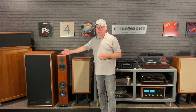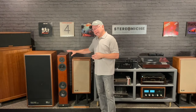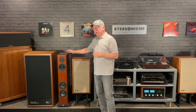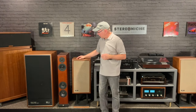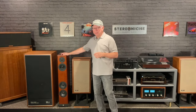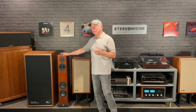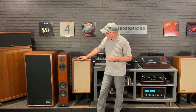Now, the fit and finish on this, I'll tell you, is top notch. This is a very nice speaker. Every detail is precision, all the way around, from the binding post to the drivers to every part of the finish. So that goes, of course, with the MSRP. You are getting something for that MSRP, as well as the sound here. So I think those are the fundamental differences between the two.